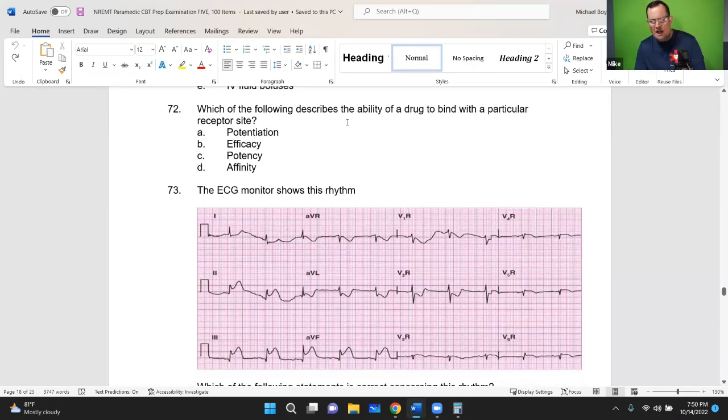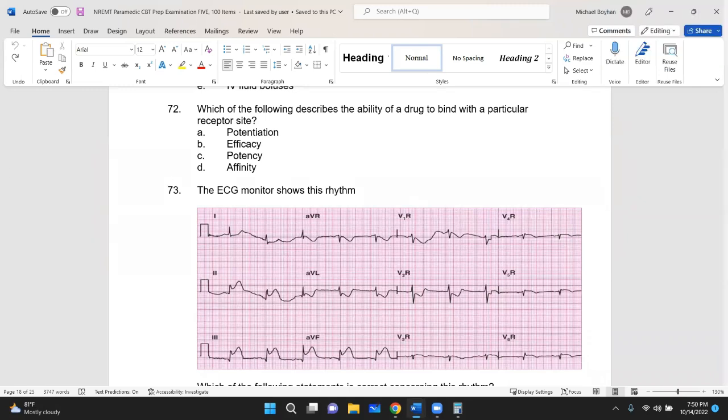Number 72, which of the following describes the ability of a drug to bind with a particular receptor site? This is straight up vocabulary words. If you don't know the definitions of these words, it can be challenging. Affinity. It is actually D, as in Delta. So when we talk about affinity, it's defined as the extent or fraction to which a drug binds to a receptor site at any given drug concentration. So a drug that is binding to a receptor site. Now look at the other one.